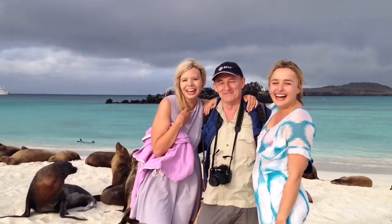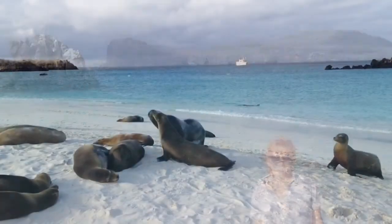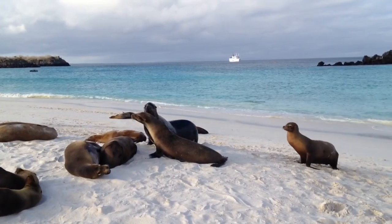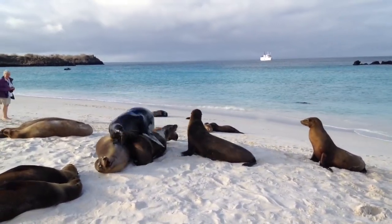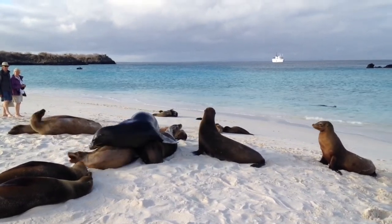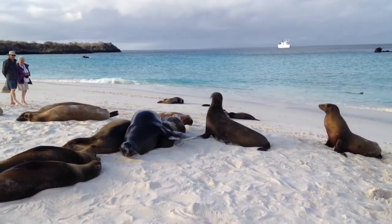Fellow bloggers Becky, Terry and our host Freya posed for photographs, and so did I. We really didn't want to go. One of the most memorable experiences of my life was swimming with sea lions in the Galapagos Islands. These delightful creatures brought joy to everyone who saw them.